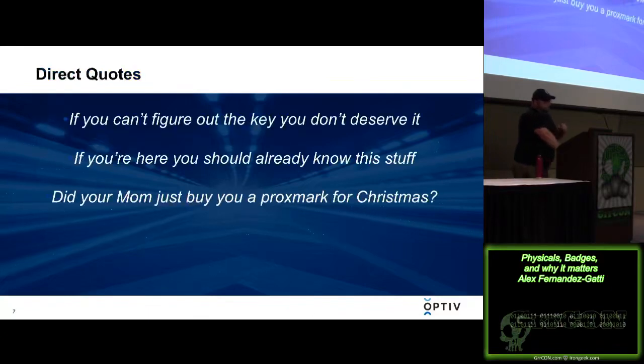Okay. So these are some of the quotes I've caught on forums. If you can't figure out the key, you don't deserve it. If you're here, you should already know this stuff. And did your mom just buy you a Proxmark for Christmas? Which is definitely reminiscent of the movie Hackers. What, did your mom just buy you a computer for Christmas?